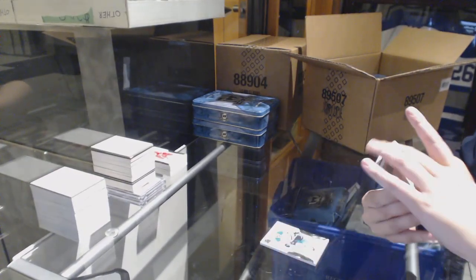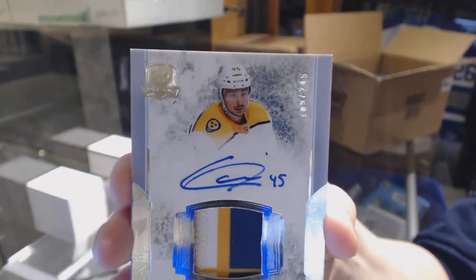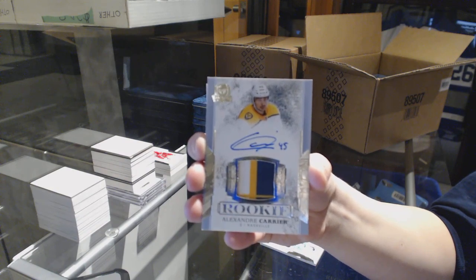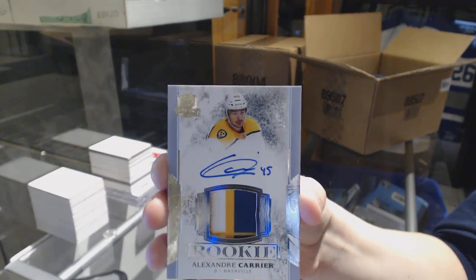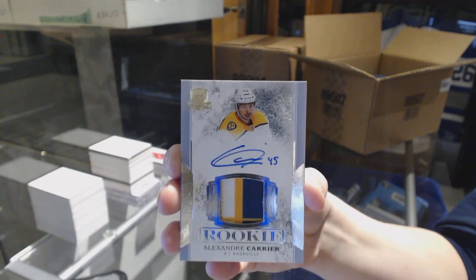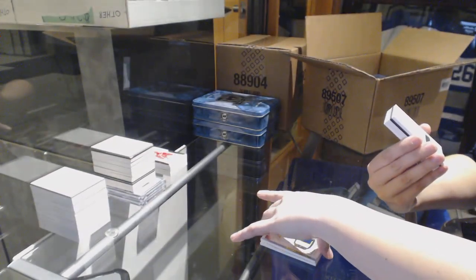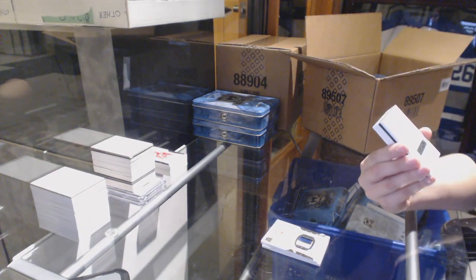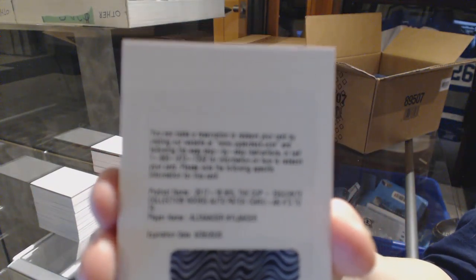We've got a 3-color rookie patch auto, /249 for the Nashville Predators, Alexander Carrier. Those aren't as easy to replace as people think, that's the issue. I think they made the right decision at the end of the day. We've got an exquisite rookie patch auto number 270 for the Buffalo Sabres, Alexander Nylander.